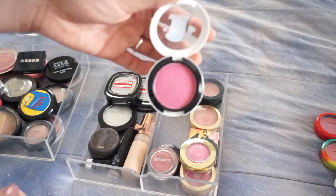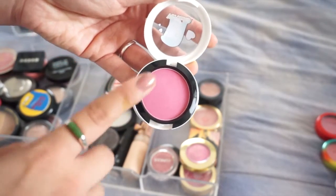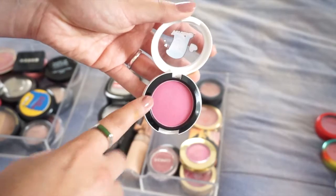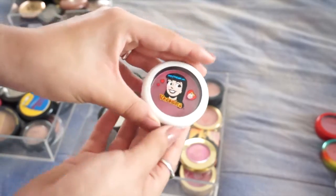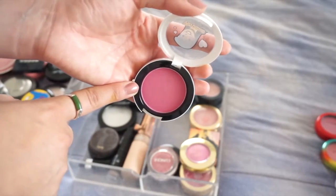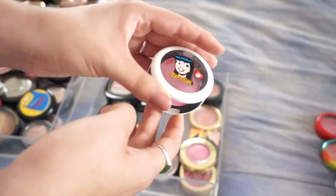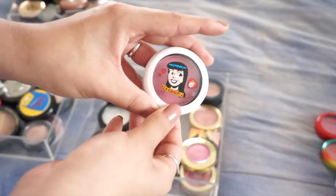This is the Veronica blush. If I could get rid of this blush, I would. But I love Veronica. I love the Archies. I'm going to keep it. This isn't a typical blush I normally wear, but I'm going to be a packaging person and keep it just because of packaging. And I'll use it every once in a while.